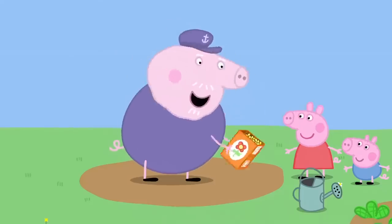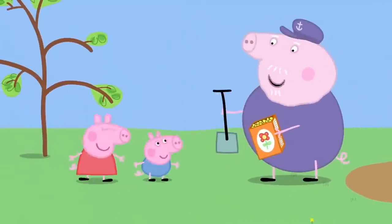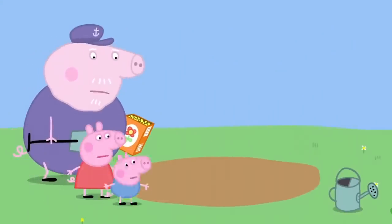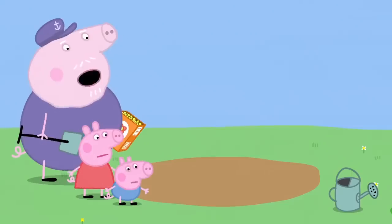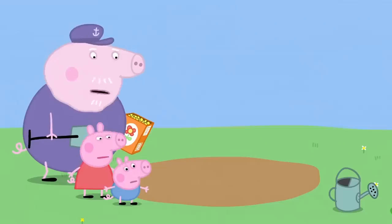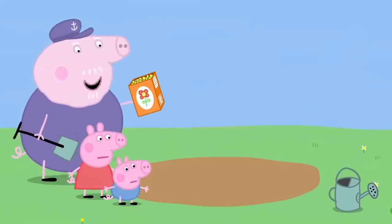I drop the seeds on the ground. Then I cover the seeds with earth. Oh, where have they gone? The seeds have disappeared. That's strange. I'm sure I put some seeds here. Yes, Grandpa. We saw you. Well, they're not here now. Oh, well, I'll just have to use some more.